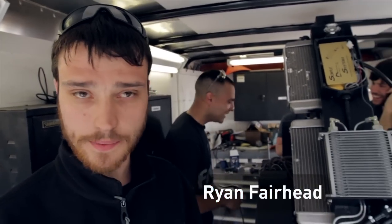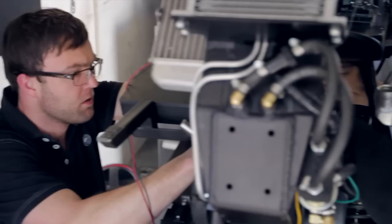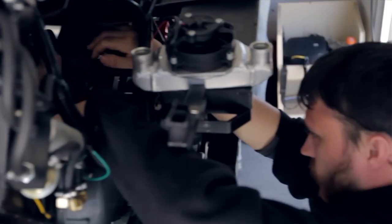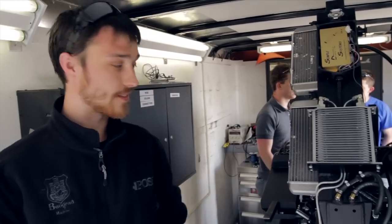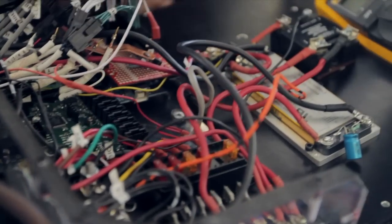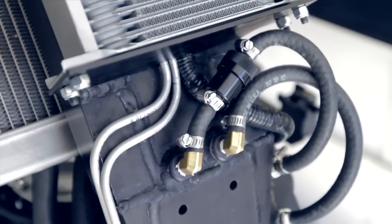I'm Ryan Fairhead. I'm basically the right-hand man of Ben. I do the designing and engineering part of this. So this new Shredder is a militarized hybrid vehicle that basically is insane. It has every bell and whistle I think we could have squeezed on this thing. It can go underwater, it can go up to as high as 20,000 feet in altitude. It has a 48 horsepower rotary engine driving a 20 kilowatt generator and two 10 kilowatt hub motors on it.